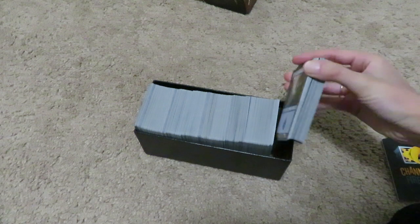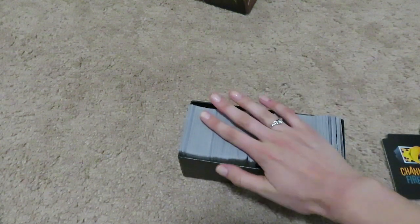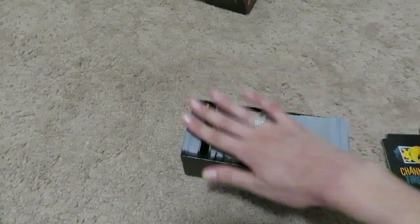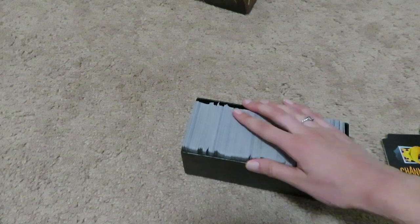And then we have this stack. I'm pretty sure these are all lands. Yeah, these are all basic lands. Now, I'm a little nervous to get rid of any of these because honestly, we use full arts, but I feel like my full arts are getting a little bit thin, so I'm a little bit worried. So I'm going to keep this.